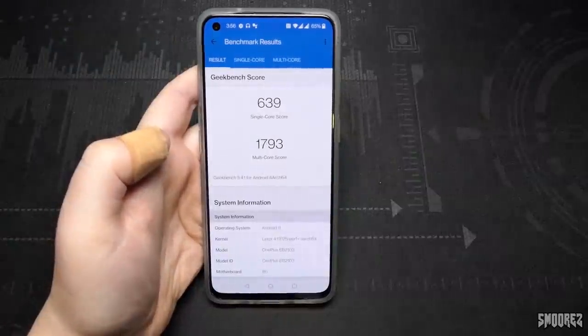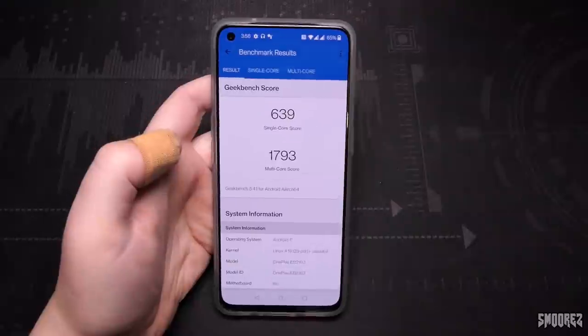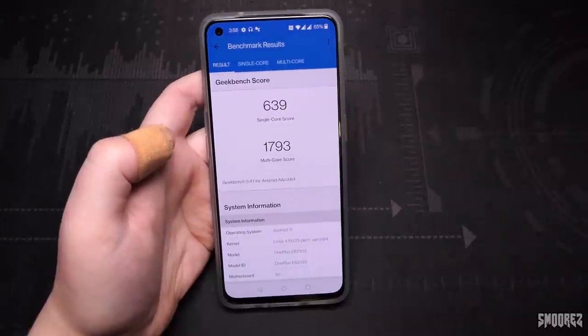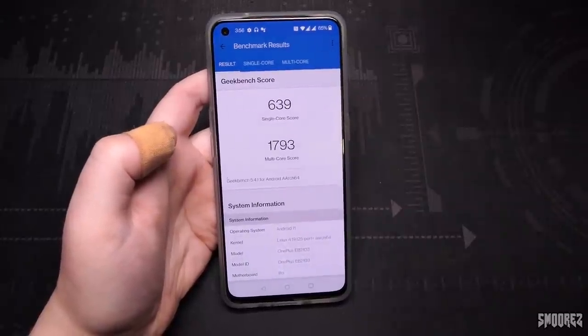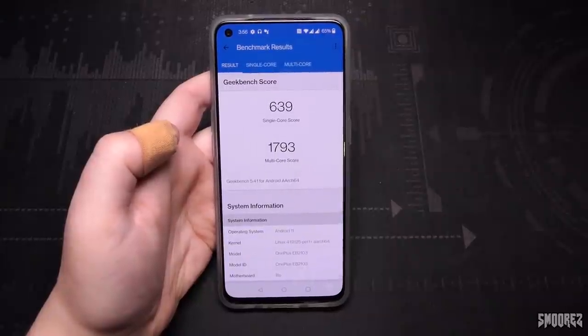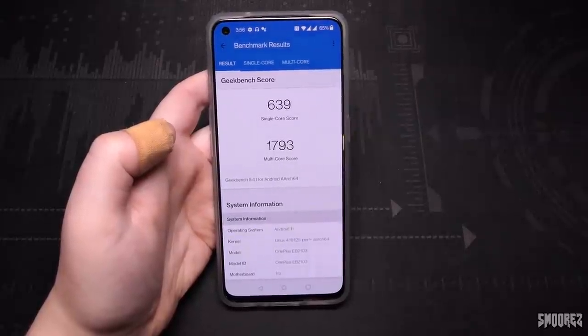Even though this does have 8 GB of RAM, as opposed to the 6 on the Nord N10, the Nord N10 is cheaper at the end of the day. It does have dual stereo speakers and an extra camera, but this has an AMOLED display, it's thinner, and I'd much prefer this over the N10 at this point in time. But it is interesting to see the results from that test. And for most people, all this is just numbers, but as I said, the higher the number, the better. But the Nord N10 is very close to what we have on the Nord CE.